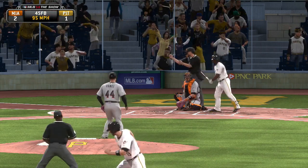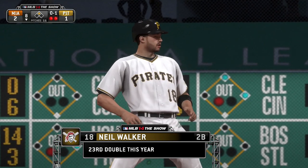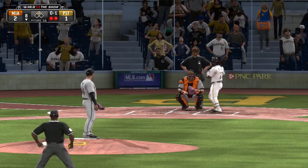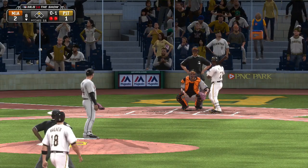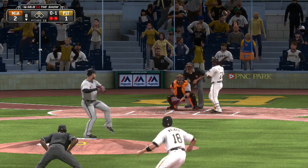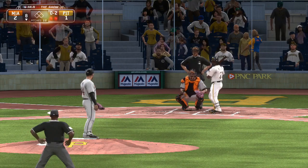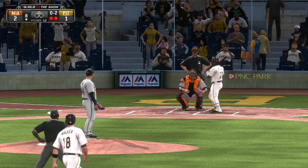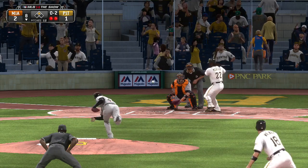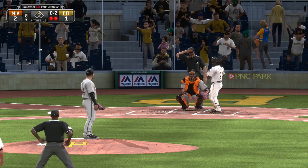That hits the outside corner. It's strike 1. Now for Walker, he's now at 23 doubles on the year. Runner holding tight at second. Now the pitch. Fouled straight back. Just does manage to get a piece there as this is bounced foul.